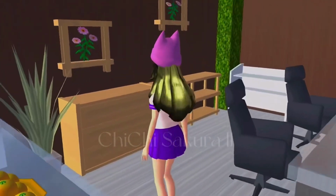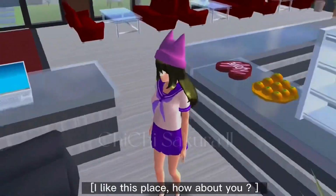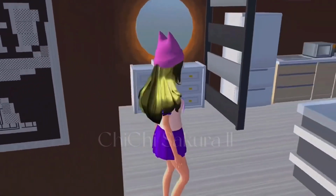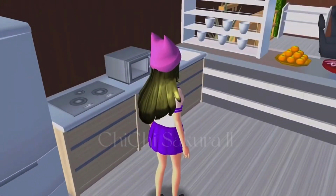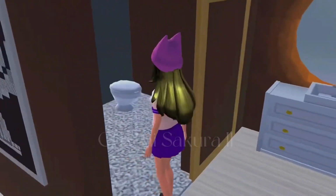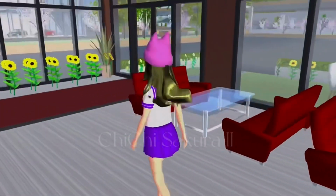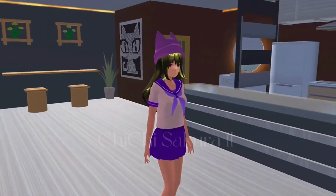I like how they did the decoration. I mean, the creator. Wow, it looks kind of real. And I like this. It's so stunning, even this. Oh my god, I don't have anything to say. I just, wow. Oh my god, I like this place. It's kind of cute. And yeah, it's a place for having a coffee, relaxing, and doing their work.